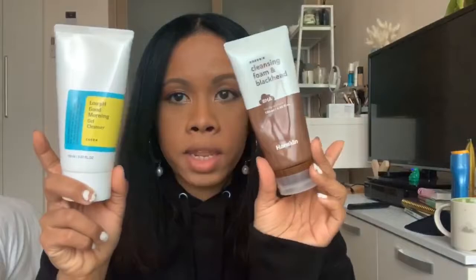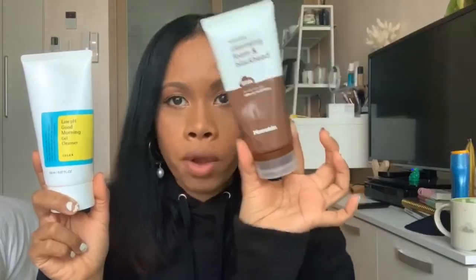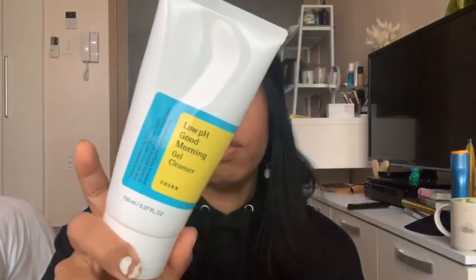Next step in my cleansing routine is the cleansing part, which is usually a gel or foam cleanser. So I have 2, and these 2 are my favorites. These are the best, and I will be going to buy both of them because I am out of these products now.